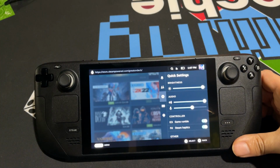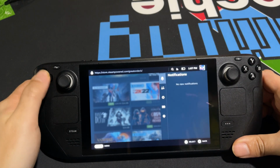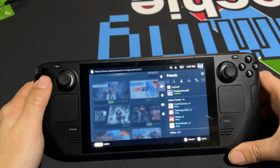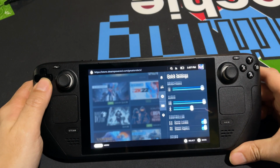Now, another thing that's really cool is this button right here. So this will actually bring up a quick settings menu that you can take a look at. And this has some cool options on here because, of course, you'll get your notifications here for any game or anything like that. You have your friends list here, as I was talking about before. And this is where you can voice chat and go to messages and all that kind of stuff.